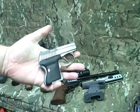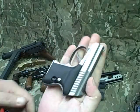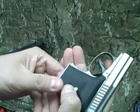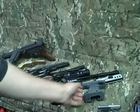It's a 32. Kind of a weird shape for a little pocket pistol. It's a 32 caliber, very small. Weird shape, super weird mag release that's just a bear to get out. Well, that's the beginning of our little tour here.